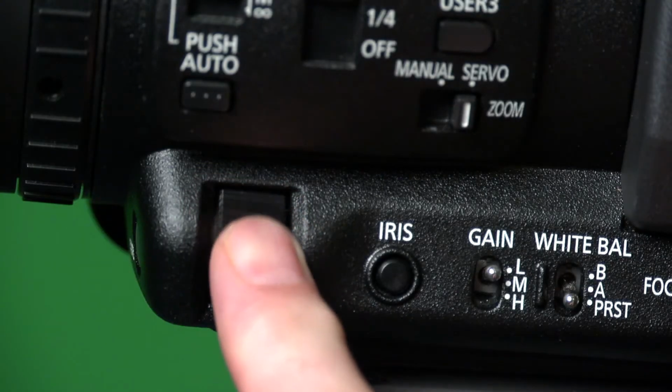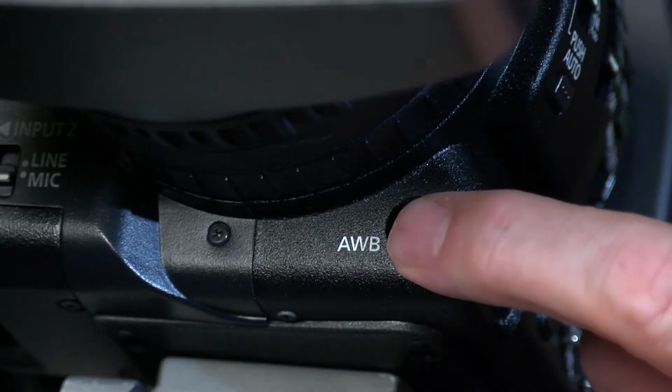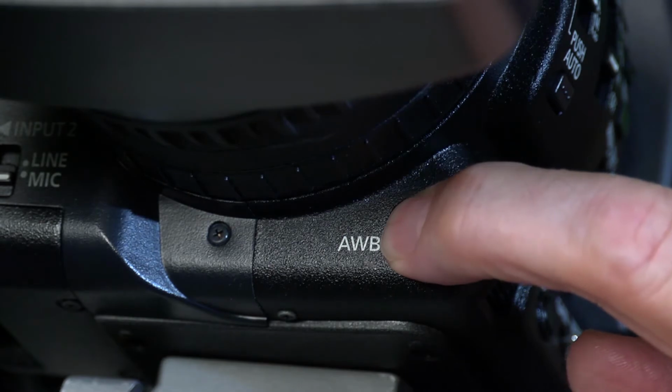The next thing you're going to need is manual exposure. This way you can control the image. If you don't have that, and let's say you have somebody standing in front of a window talking, you're going to end up with a silhouette. They're going to be this black shape and nobody's going to know who they are. So you need manual exposure. The next thing you should have is manual white balance. Now this is not essential for beginning filmmakers, but if you really want to control your image, you need to be able to control the white balance.